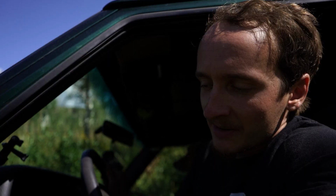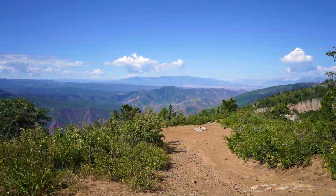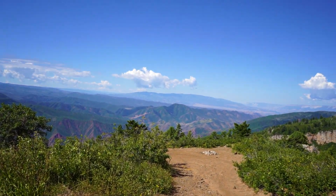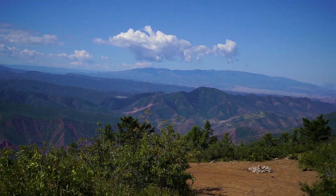Much mud up here. Probably has a lot to do with the rainstorm we had last night. There's another beautiful campsite. This one's not too far, about 3 miles from where we were. You're up even higher. You got crazy views. Super nice.